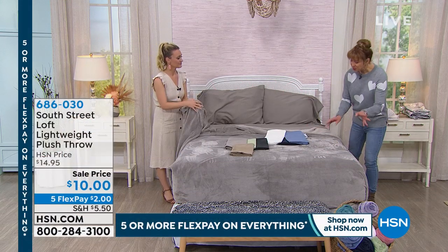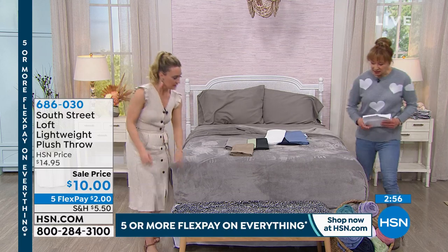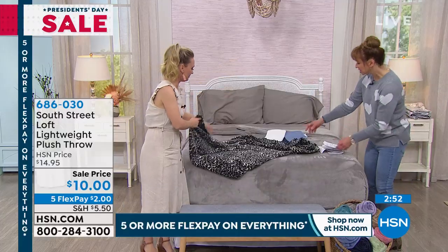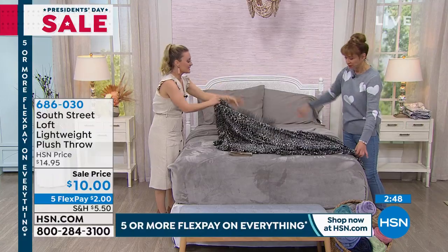So Stephanie, we are going to spend a little time on the throws. Like you said, it does work back, and I'd love to, oh, perfect. We can just pick it up if you want to. You read my mind. I want everybody to see the size. What is the sizing on this? So the sizing again is 50 inches by 60 inches.